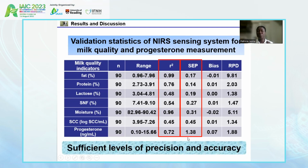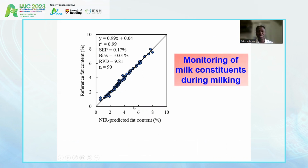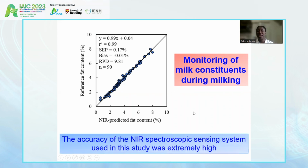And so sufficient levels of precision and accuracy were obtained for the determination of each of the milk quality indicators considered in this study using the NIR spectroscopic sensing system. Okay, so here is the figure showing the relationship between the reference fat content and the NIR predicted fat content. As you can see, the RPD value was 0.81 and the SECP value was 0.17, which is a very good result. And this means that this result can actually be used for the monitoring of the milk constituent content of individual cow during milking. Of course, the R-square value was excellent.